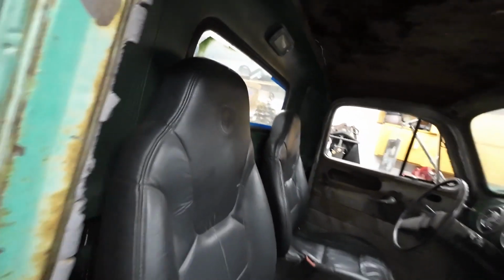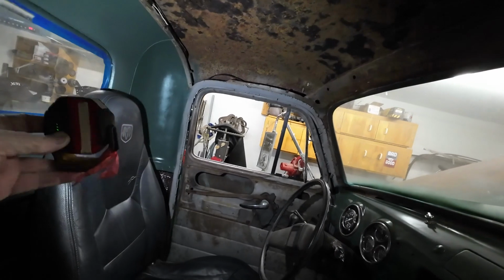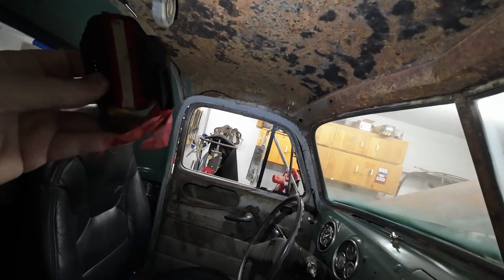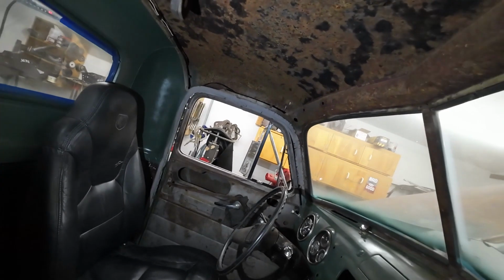Let me get a flashlight. Okay, here's a light. Yeah, you see that light gray? It's supposed to be black. The headliner actually goes behind that. You try bending that down to get it behind it, it just breaks. So I got that stuff ordered, and it's a couple of weeks out.